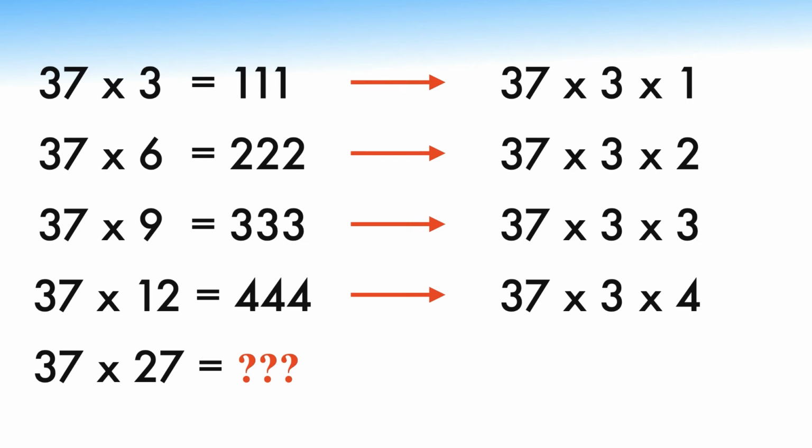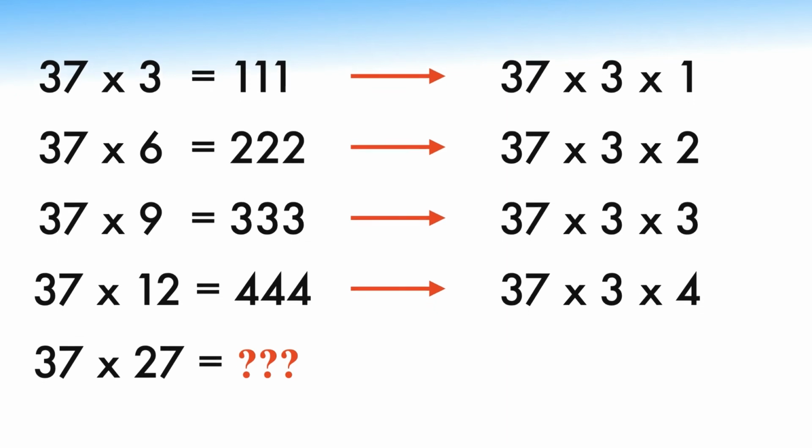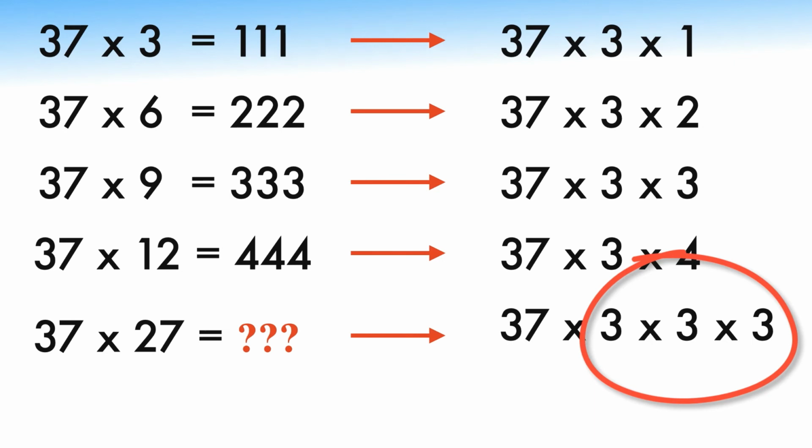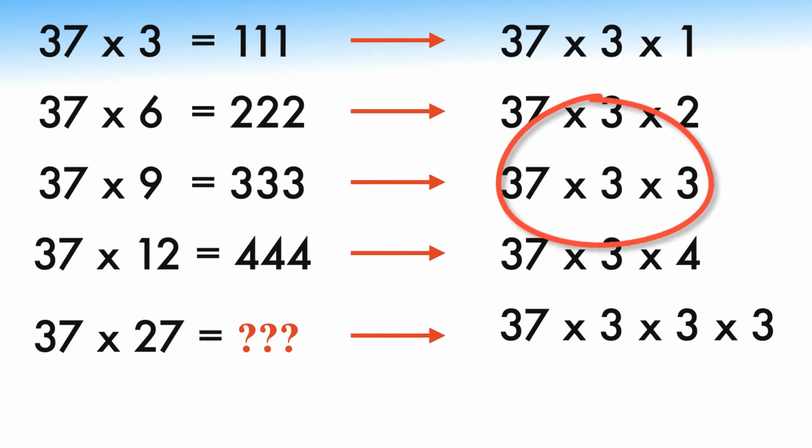Coming back to our question, we need to find 37 times 27. We know that 27 can be written as the product of multiples of 3, which implies 27 equals 3 times 3 times 3. Therefore, 37 times 27 can be modified to 37 times 3 times 3 times 3. Looking at our above equations, we already have 37 times 3 times 3, which is equal to 333.